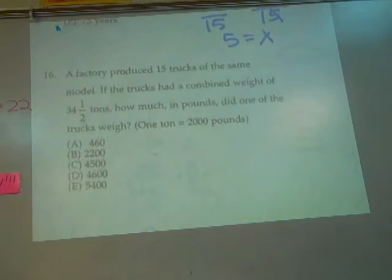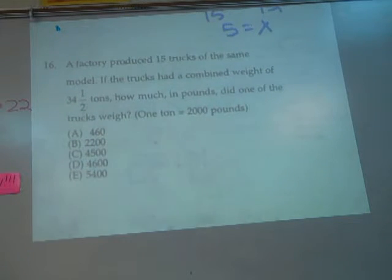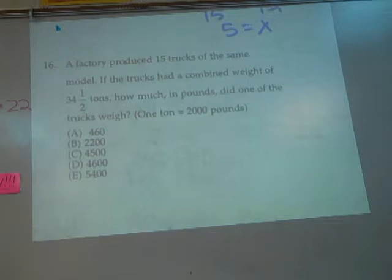Okay. A factory produced 15 trucks of the same model. I don't know why this one is really hard. I thought this one was easier than the medium, but a factory produced 15 trucks of the same model. If the trucks had a combined weight of 34.5 tons, how much in pounds did one of the trucks weigh?